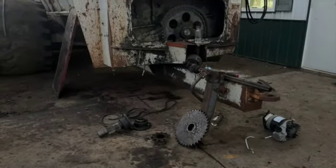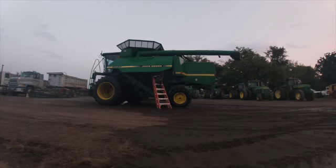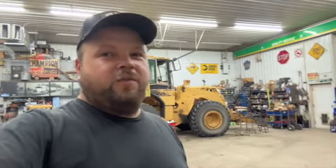We've got a lot of work ahead of us in the next couple weeks. But yeah, all right, we're just going to walk away from that tonight because we can't change that. And working on combines, but it's just kind of that time of the year, and as we get closer to fall, that's just the way it goes.